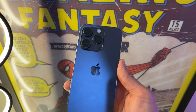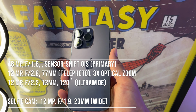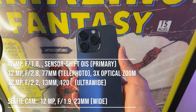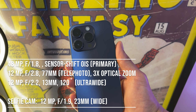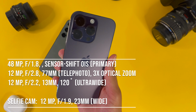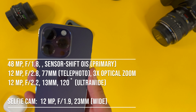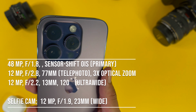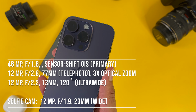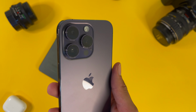Alright, so the iPhone 14 Pro features a 48 megapixel f1.8 primary sensor with sensor shift optical image stabilization. You also get a 12 megapixel f2.8 telephoto lens with 3 times optical zoom, and lastly you get a 12 megapixel f2.2 120 degree ultra wide lens. Now the selfie cam features a 12 megapixel f1.9 23mm wide lens, and you can also shoot 4K stabilized footage at up to 60 frames per second.